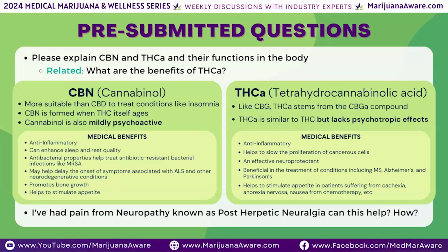THCA is the acidic form of delta 9 THC or delta 8 or any other form of THC, and it's non euphoric or non psychoactive. It comes right after CBG, and it's a great compound as a neuroprotectant, anti inflammatory. My son, who's a cannabis patient for epilepsy, uses it as a neuroprotectant and to help keep the induction of seizures from onset. You can find it in a powder form. It's also great for MS, Alzheimer's, and Parkinson's, and it helps stimulate appetite for some.